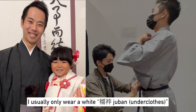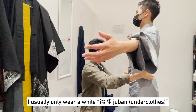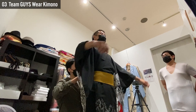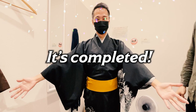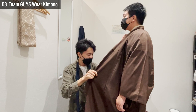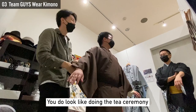Oh wow, I usually only wear a white juban under clothes, so the colored one is... Alright then, it's your turn? I love it. It looks great on you. Really? Yeah, you actually do look like you're doing tea ceremonies. It's a nice color. It's really a calm color.